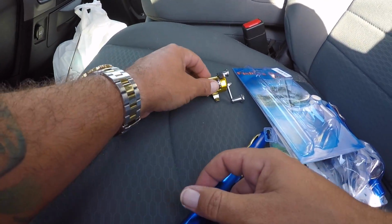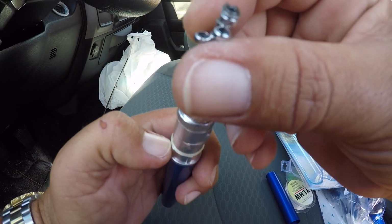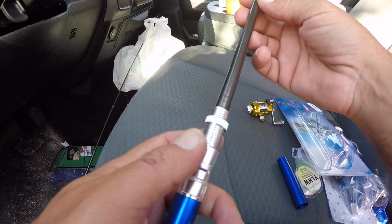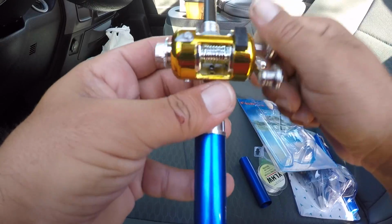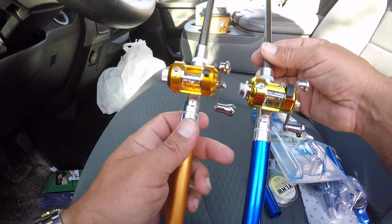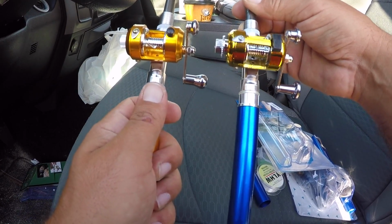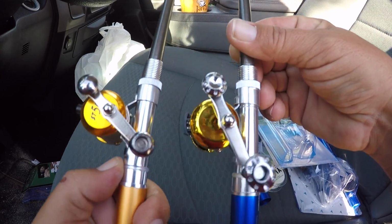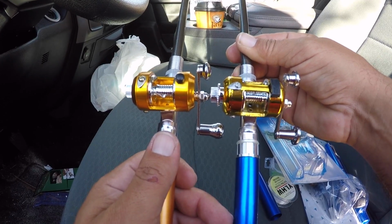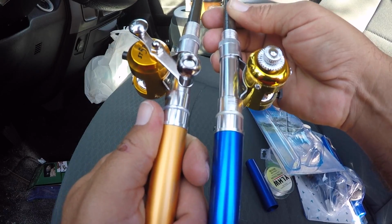Let's see what the rod looks like on this bad boy. Same deal. It's got very similar eyes to it. Extends out. It's about the same length, about 3 feet. Number 2 all set up. I'll tell you already, between the gold rod and the blue rod, the gold rod feels much sturdier. It's metal instead of plastic, whereas this one is almost entirely plastic. As far as the rod goes, they look almost identical, similar material, similar size.